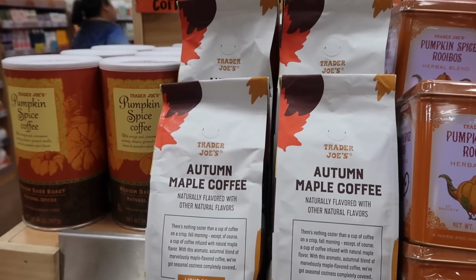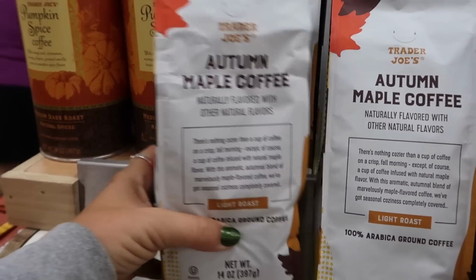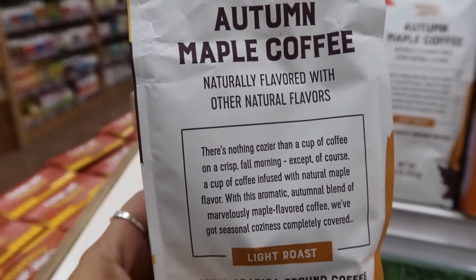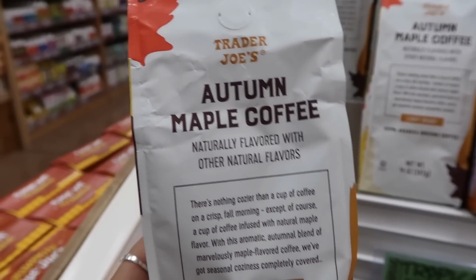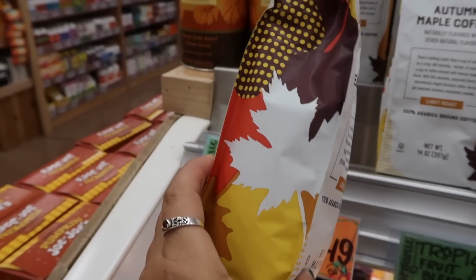Now, I think this is new because I don't remember seeing it last year, but that's happened with a few things. There's Autumn Maple Coffee. It's a light roast. It's already ground. It's $7.99 for this whole package, which, by the way, look how cute this is.